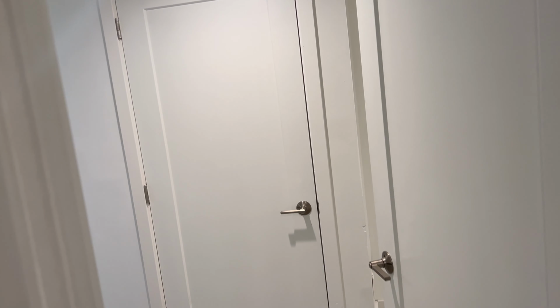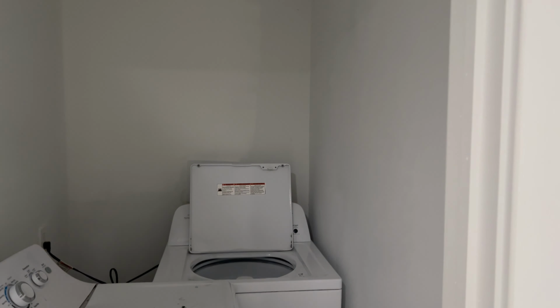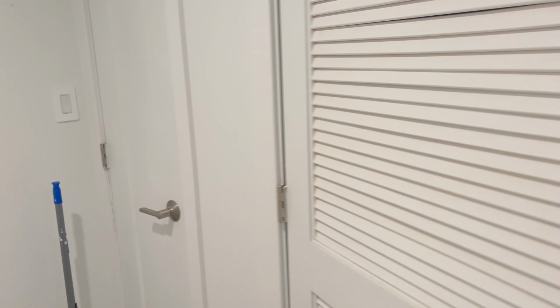Nice. And across the hallway from the bathroom, you have this closet space. It's like a space under the stairs for storage. Not big, but you could store some stuff here. Next to the bathroom, you have your laundry room. You have a washer and a dryer. You also have this small storage space.